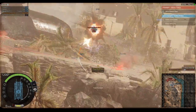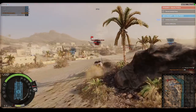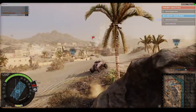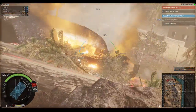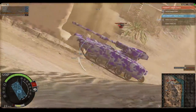Target destroyed. No effect. Ammo up. Gonna fire a blind shot, fire a second blind shot. Identify. Hostile PC. Got the BMP spotted, and he's down. Expeditionary Tank.